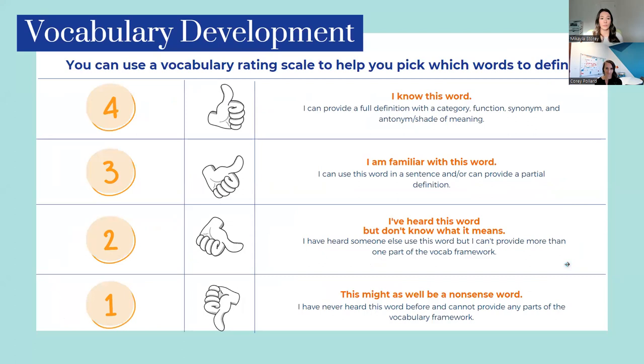And so one of the ways that we decide which words to define in our lessons and which words to target is to introduce a vocabulary knowledge rating scale to our students so they can build up their own metacognitive abilities and they can start to recognize what words they understand and what words they don't know. And so the way we organize this is at a level one, students would say, this might as well be a nonsense word. I have never heard it before. I cannot define it at all. I don't know anything about it.